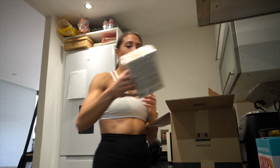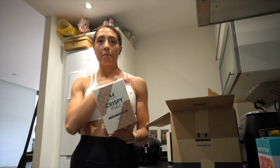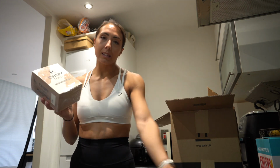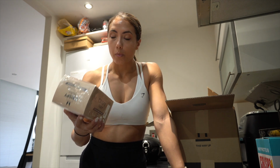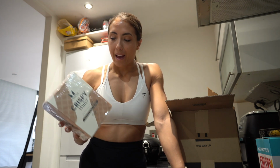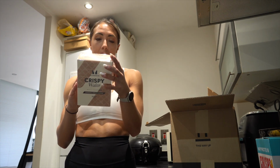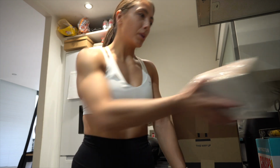Crispy wafers, an essential. If you haven't tried these, honestly, they are the best protein bar on this planet. I know loads of people say, oh, this doesn't taste like a protein bar, but this literally does not taste anything like a protein product. It's literally like a wafer that you get with an ice cream. And they're pretty good macros as well. I think 197 calories, 15 grams of protein. So pretty good going for a protein bar.